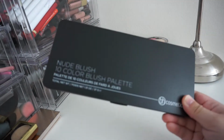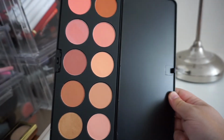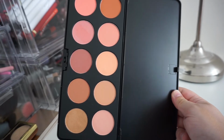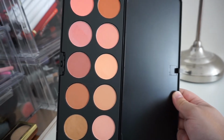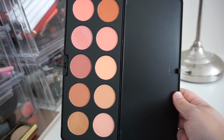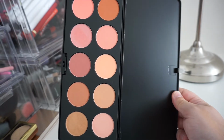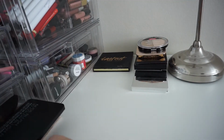Next is this. This is the BH Cosmetics Nude Blush 10 Color Blush Palette. I think I'm just going to go ahead and get rid of this. I've used it a couple times. It is a nice palette. No, you know what? I'm going to hold on to this and see how many blush palettes I have left at the end, because I do like this, and it does have such a wide variety that it works really well, so it's going to go in the maybe pile. Stay.